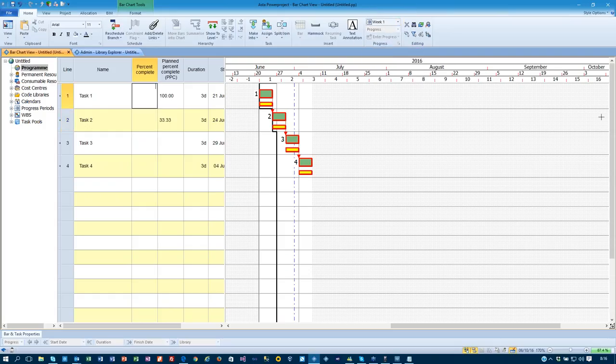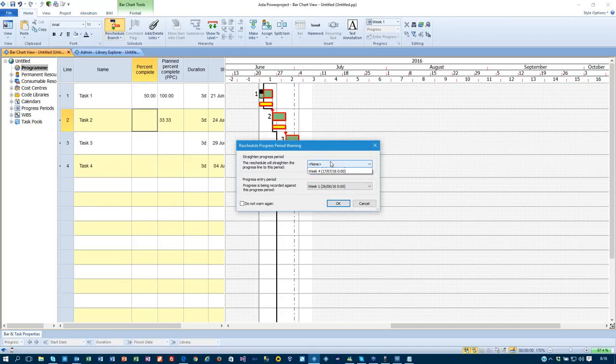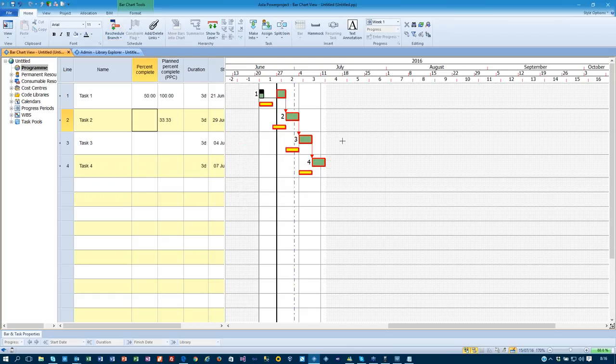So now in there, if I do similar as I did before, in the first week I did 50%, and if I straighten that line, now I'm just going to choose it to the progress entry period, which is whatever period is set there. That straightens the line in there. I then come along and say we're now in week two, and as soon as I choose week two, the line gets removed and the new line gets put in for week two.